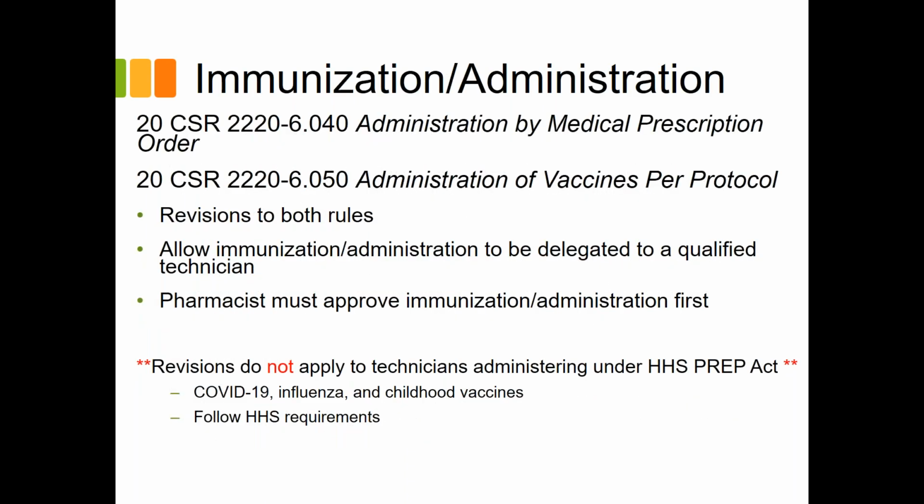Immunizations and administrations is another advancement that is allowing technicians to do more. Both of the rules were revised to allow a pharmacist to delegate the immunization or administration to a technician. Previously, they could only delegate that to an intern, but now they can delegate it to a qualified technician.